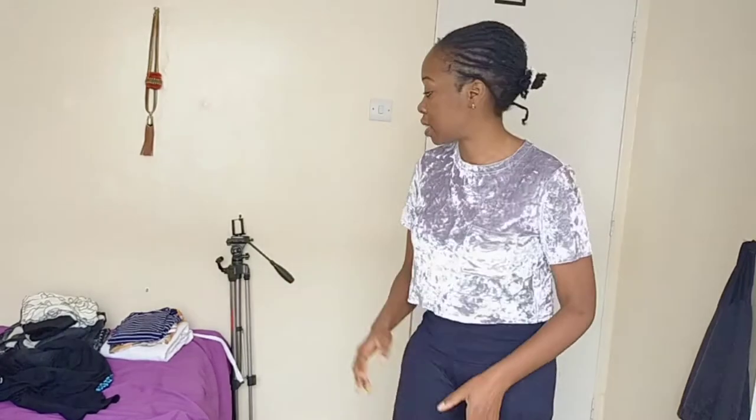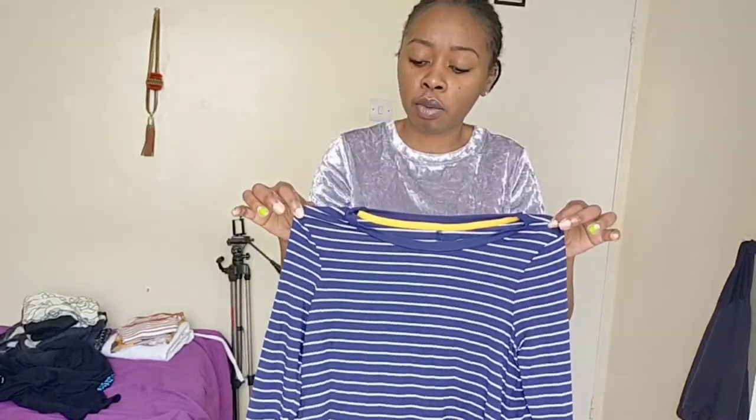So on to the third piece. The third piece I got, guys, was this striped t-shirt. A very simple blue and white striped t-shirt. You can wear it on an easy day, a trip to the mall, when you're just outside doing your errands and you don't want to look all out, or even at home, who cares. I got this one at 30 bob. Time to see how it looks on me, guys. Ta-da!